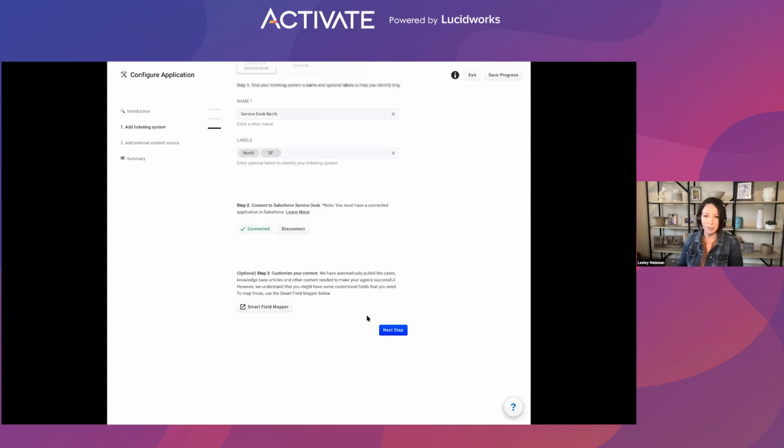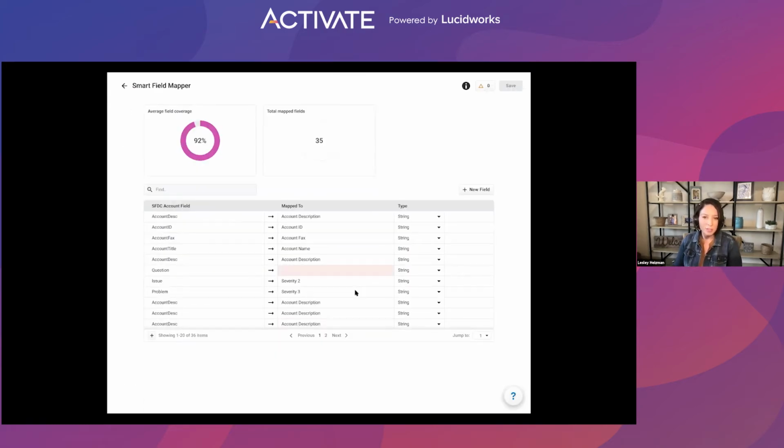However, we do understand that there might be instances where you have created custom fields that you might want to use, let's say, later to look at through reporting to slice and dice your data. So here we have a smart field mapper, where if I have instances like that where I'd like to include additional fields and perhaps map that into the data model, for example, in this case, perhaps Salesforce uses question and issue as different case types. And in my organization, we refer to it as severity. I could map that field here, and then I'm just going to click save.